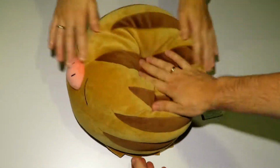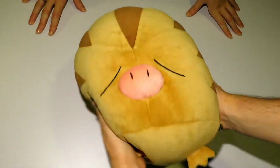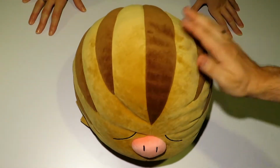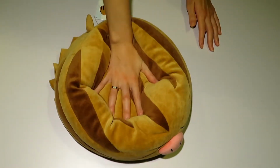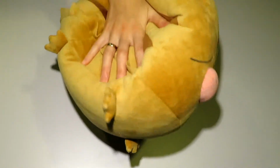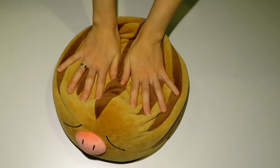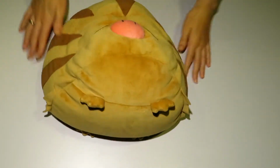And the good thing about this product is they always retain their shape. No matter how much you push it, it always comes back to the way it was. Like a type of memory foam, but it's really soft. It's not even firm or nothing. Like a big cloud. Very soft and very nice to lie on.